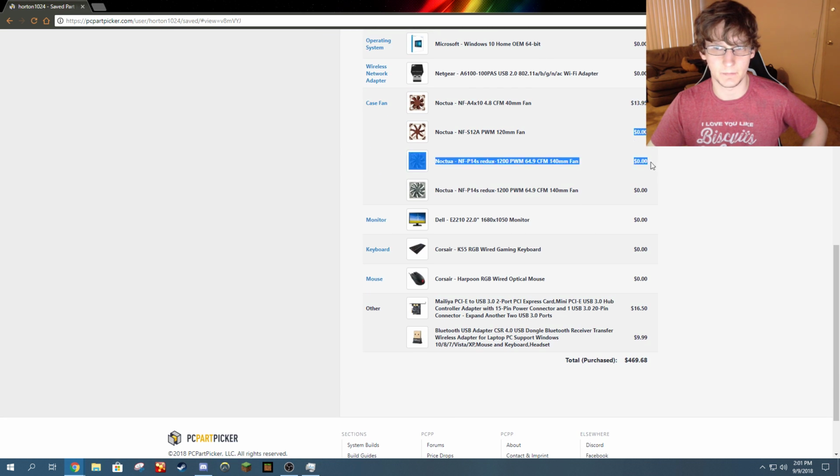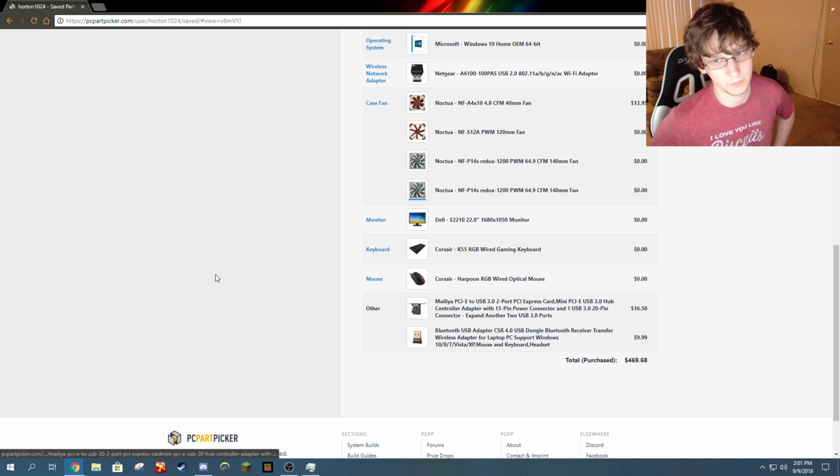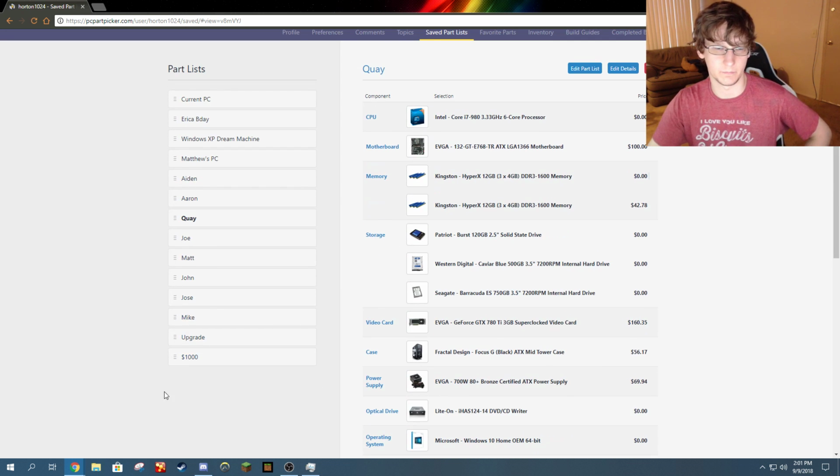Chipset ban was stupid. I had a bunch of these Noctuas because of a customer that backed out. They already paid me for. Traded him monitors, gave him the keyboard and mouse from the customer that backed out, and then USB 3 adapter and a Bluetooth adapter. Came out to $470 for a budget workstation.